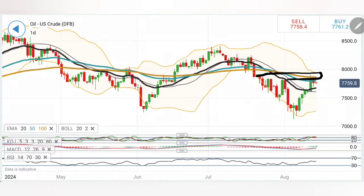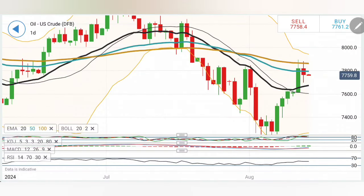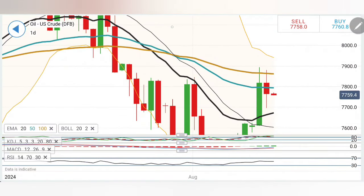Coming to oil on the daily chart, see this. We had discussed this in our daily update. I mentioned that it is showing a recovery. It has recovered, and this is the zone where it has maximum resistance. Look at the zone here. There we have seen multiple candles reversing from this zone, and now again it has got resistance at the same zone.